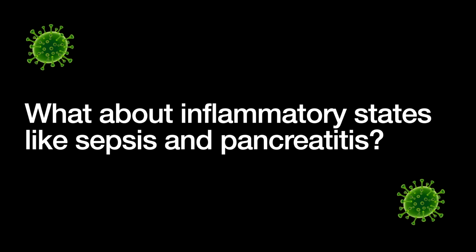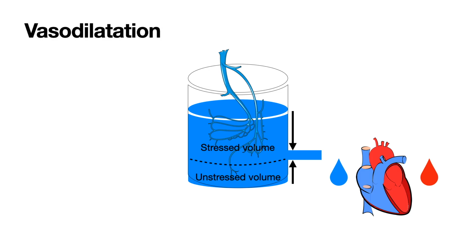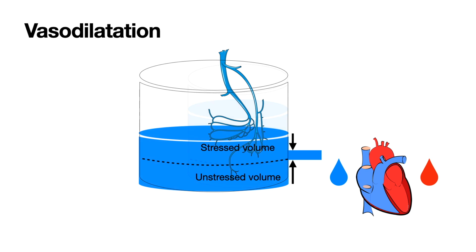What about inflammatory states like sepsis and pancreatitis? Hypovolemia from fluid loss is pretty easy to understand, but there are different concepts to learn about here. Let's see what happens to our cardiovascular system if we become vasodilated. This is the equivalent of the tank increasing in size. As the overall volume of blood in the tank is the same, the stressed portion falls, causing venous return and cardiac output to fall.